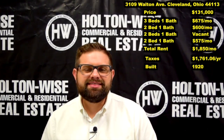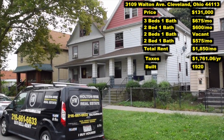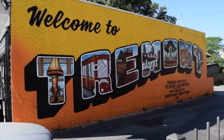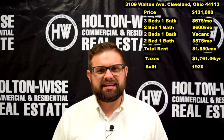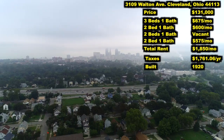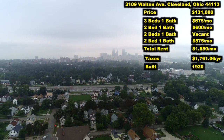3109 Walton Avenue, Cleveland, Ohio, 44113. This property is right on the outskirts of Tremont. Tremont is one of the trendiest neighborhoods in the Cleveland area. When you hear all the stories about the revitalization of Cleveland and how Cleveland's on the uptick and there's a lot of urban development, they're talking about some very popular neighborhoods: Tremont, Gordon Square, Ohio City. This property sits right on the outskirts of Tremont.